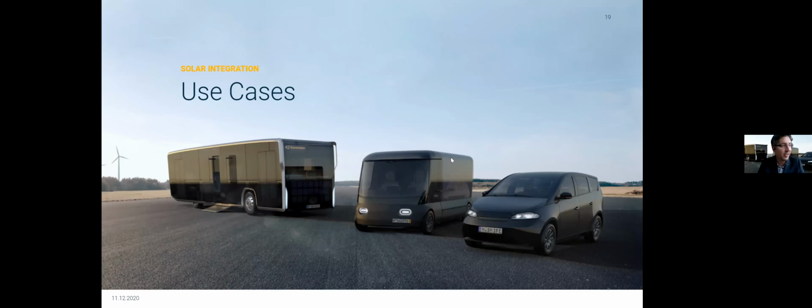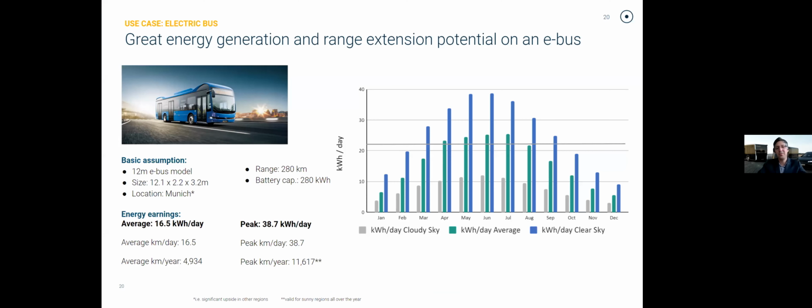Now we'll go to use cases. I talk a lot about this car, this vehicle, but as said previously, we are also starting to market our technology for other categories of vehicles. This is why you get this nice rendering with other vehicles as a teaser. But now we'll go into the use cases. The use case for a passenger car is clearly understood. But now let's go for the bus.